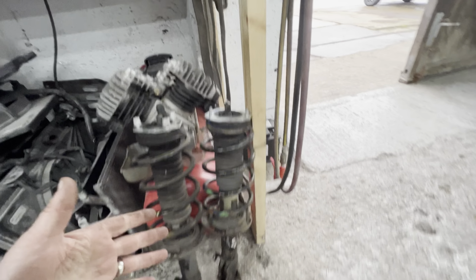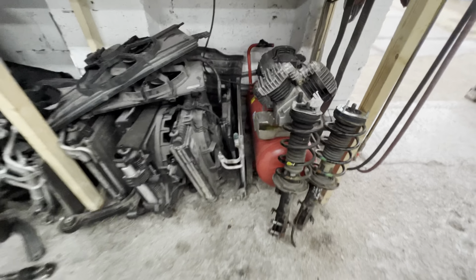So yeah, I am getting some bits and pieces, guys. I'm building up the parts. I have got a bumper. It got delivered yesterday. I couldn't put it in the truck. It's at home, so I'll be bringing that over tomorrow. But yeah, getting there when it comes to parts.